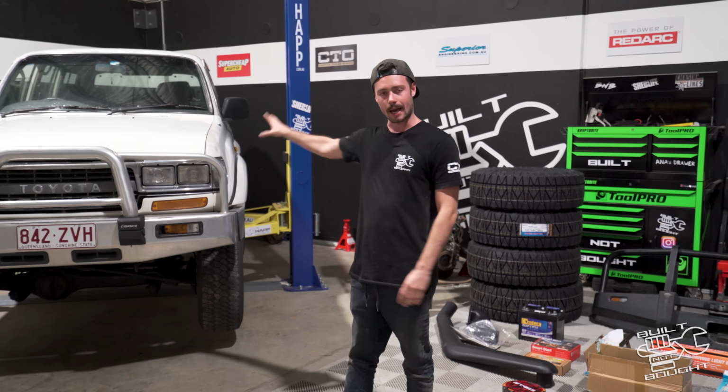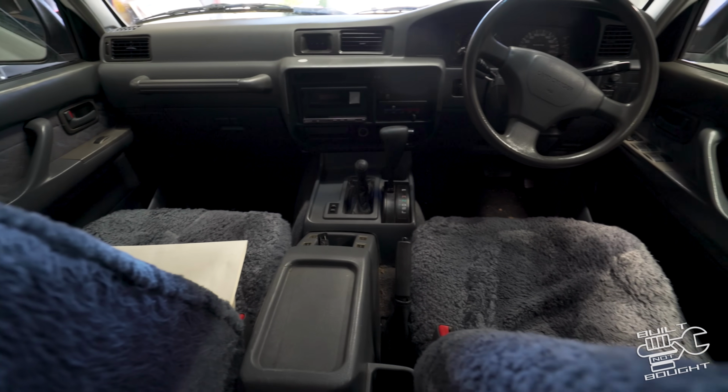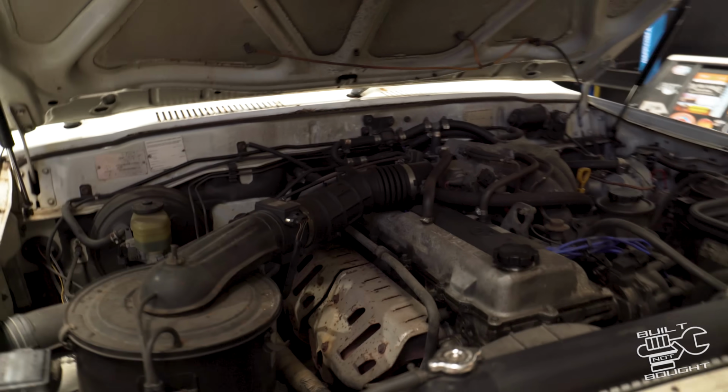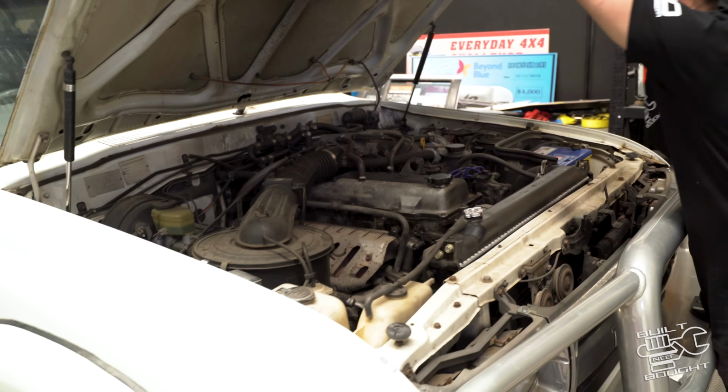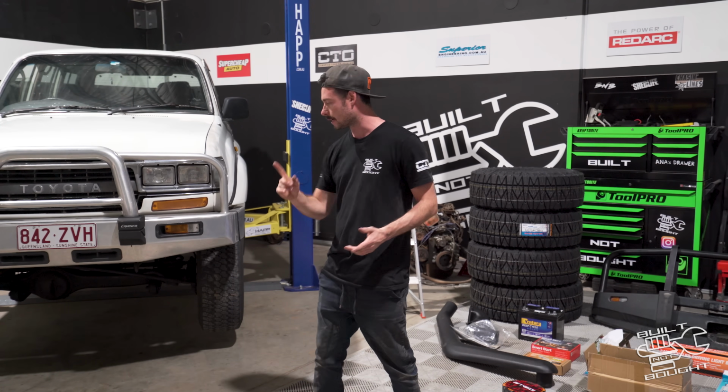So how much should I pay for this? This is a 1996 4.5 litre 6-cylinder petrol. So it's the old petty cruiser. And I got it for $3,000. All right, so that's pretty cheap, but it was unregistered. So I'm going to include the registration fees and all that.